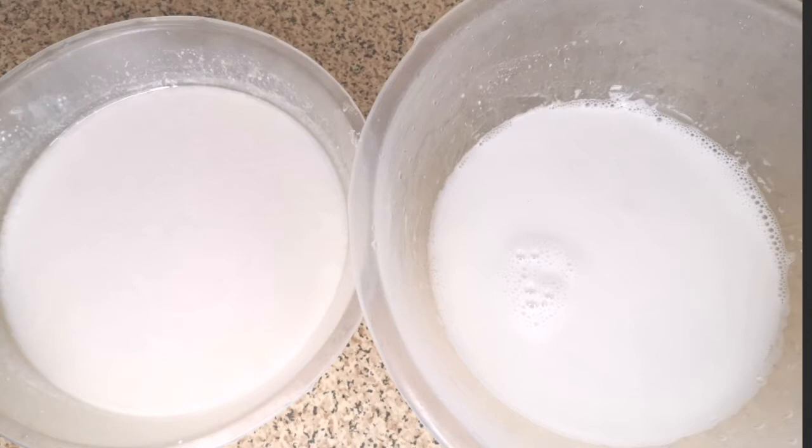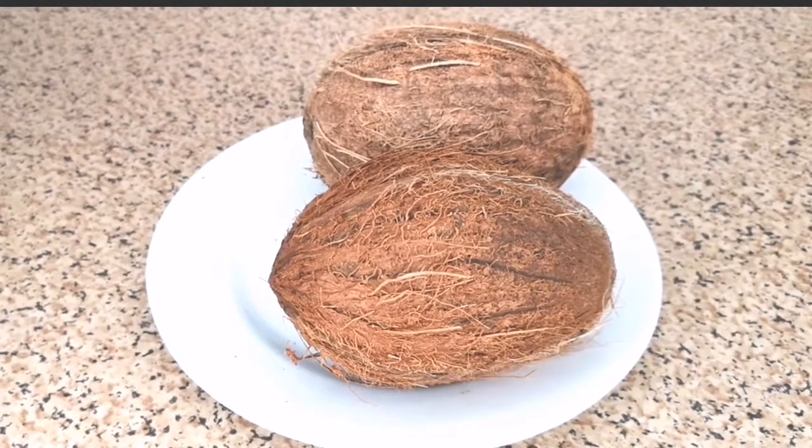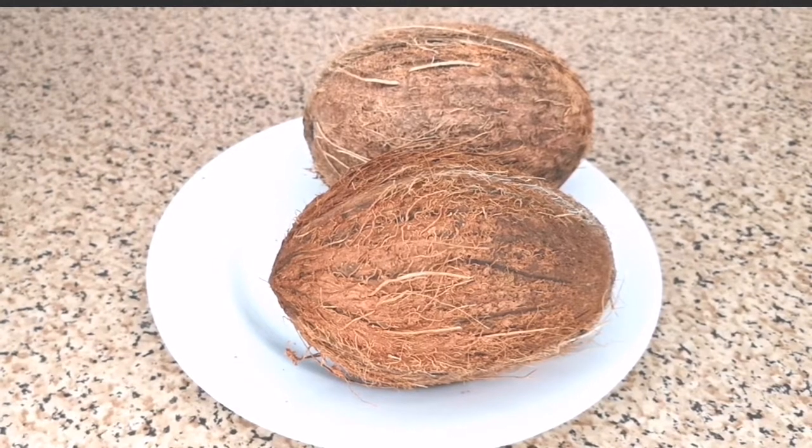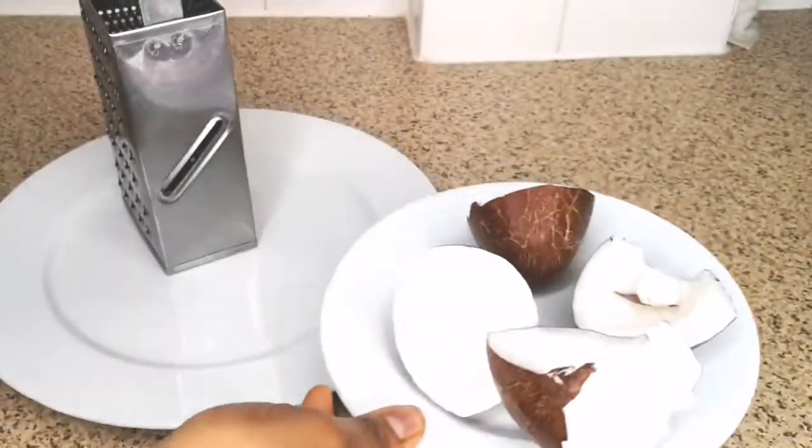Let's get started. To make coconut milk, you need coconut. Here I have 2 coconuts. I'm going to go ahead and break the coconut off camera, remove the flesh from the hard shell. Here I have the coconuts washed.